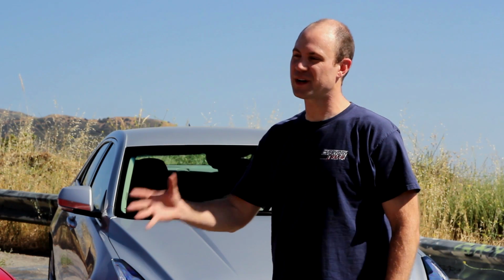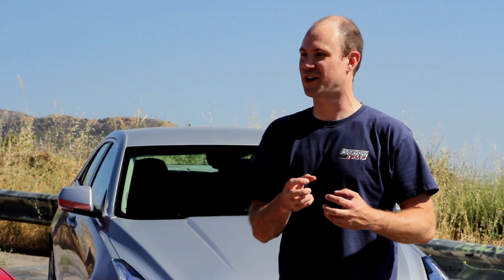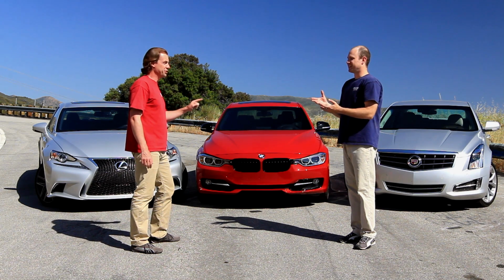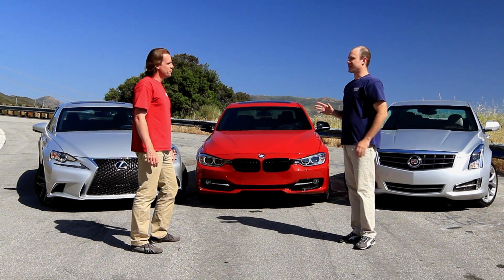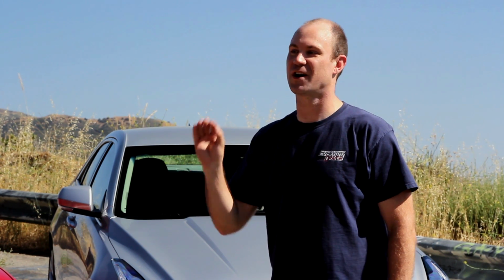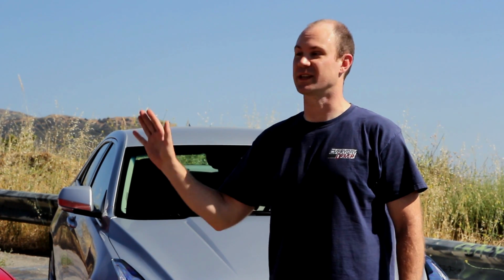There are strengths of each that I want to take out of each car and put together to build the perfect sports sedan. Okay, so what is your favorite though? I admit I never thought Lexus could build a sporty car, something that is focused on a driver. They build luxury sedans. I am shocked to say that I like the Lexus the best.